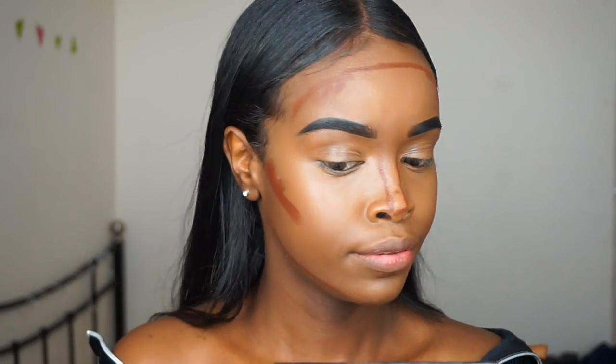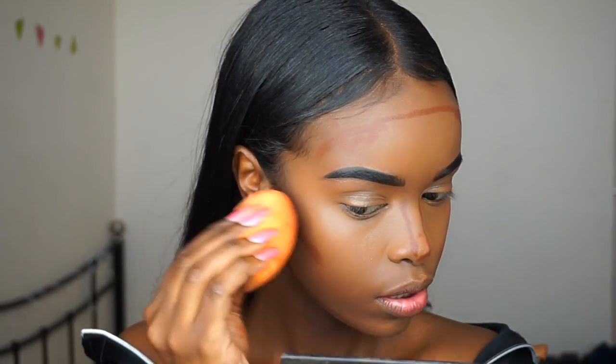Do you guys see how nice and bronzy it is? It's not too orange. Some contours that I've seen before are either too gray or too orange, and this is the perfect contour. It looks like I went to Dubai and came back. Now, let's get with the blending. I'm gonna use my same sponge and just go in with the blending.